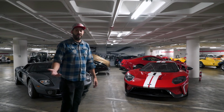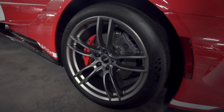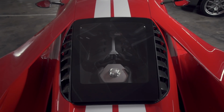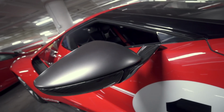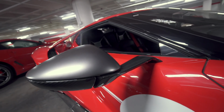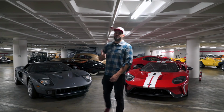But this is where I just go off about cars. I don't dislike this car. Let's get that really straight. It's not that I dislike it. It's just that it doesn't seem like it's a GT. They should have called it something else. I just don't know what. That being said, I haven't driven it. So Vaughn, if you want to let me drive yours, maybe I'll change my mind.